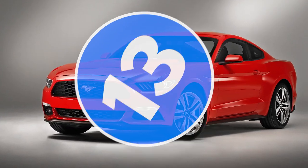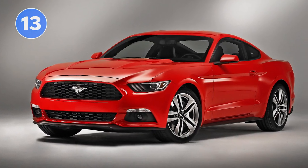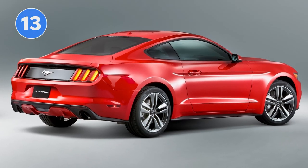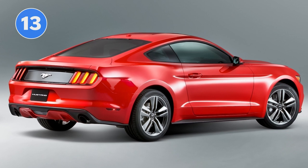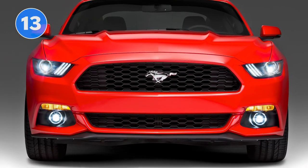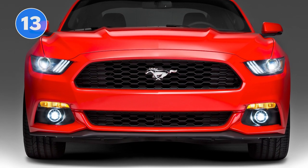Rounding out our list is the 2015 Ford Mustang V6 at $10,938. We know, we're stretching the definition of under $10,000. In fact, we're ignoring it. With prices destined to drop further by the time you watch this video, we still think it's a good pick.